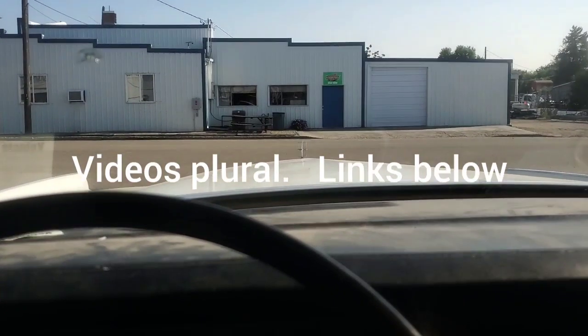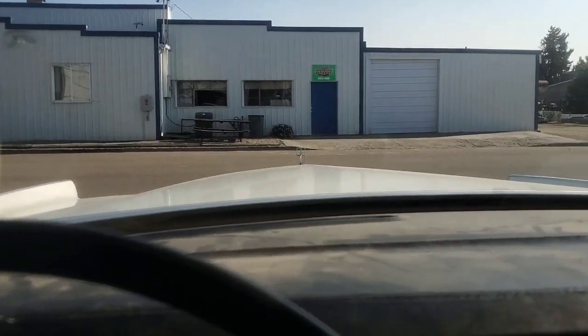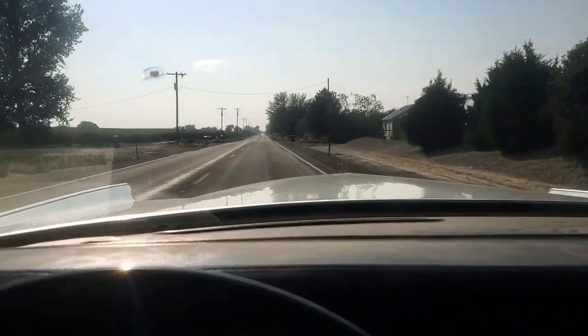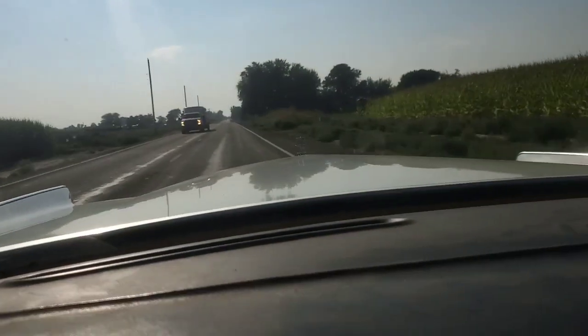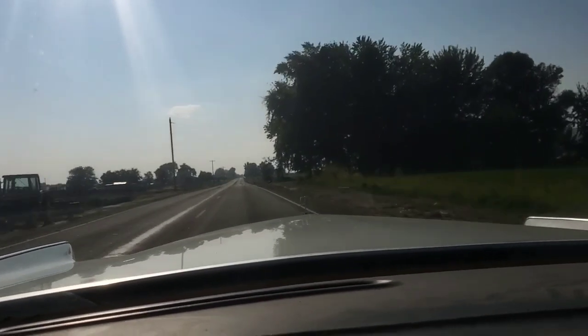This is my favorite part, just driving it, looking down that long hood at the hood ornament. It's perfect. So, well, right now we're cruising about 70. I don't know if that's coming in on the camera there. This car has never been this smooth since I've owned it.